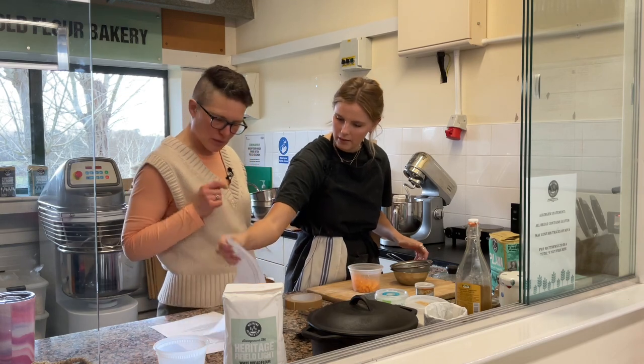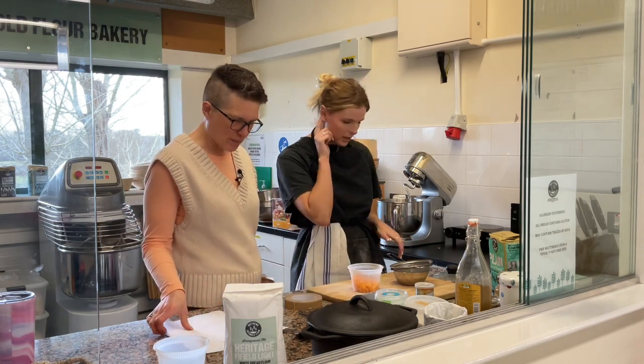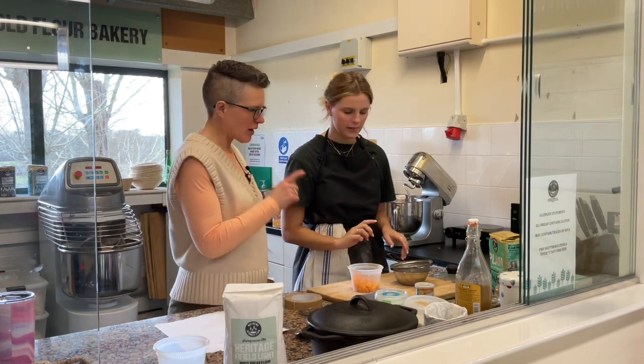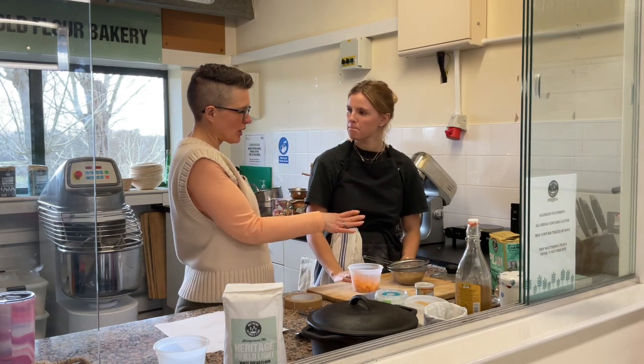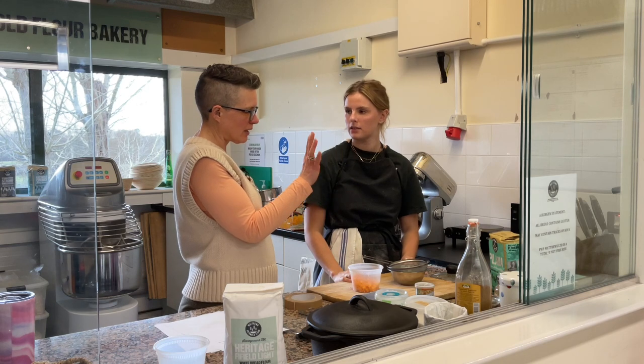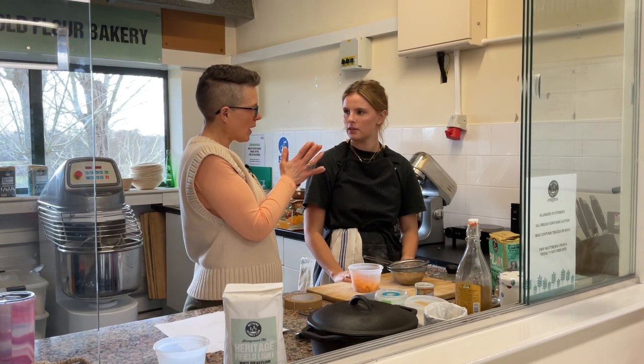So I'm just reading your recipe again. How much of both have we got? 60 grams of both. So if these are the pickled jalapenos, have you drained them? Yes. Did you dry them as well, or you've just drained them?